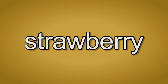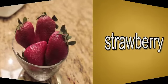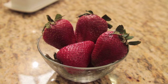Strawberry. Strawberry. A strawberry is a tasty red fruit.